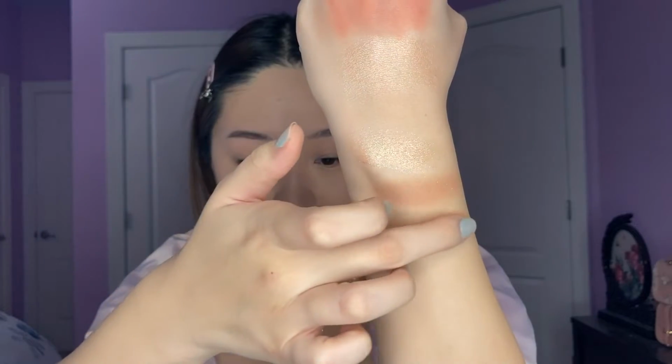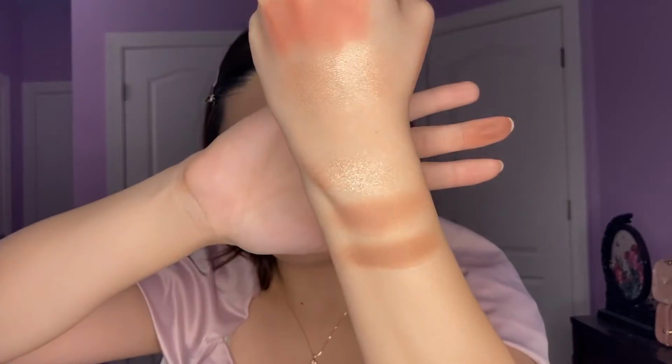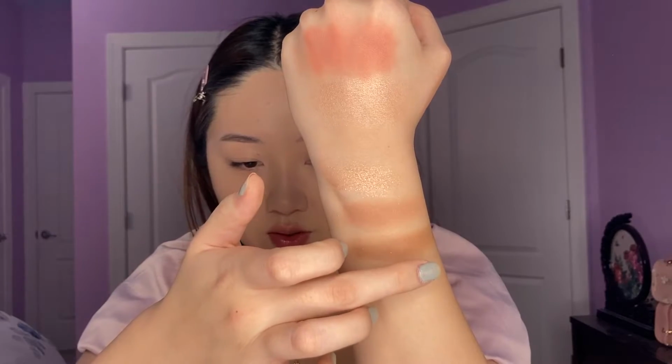But yeah, see, these are so buttery. Super great NATASHA Denona formula as usual. I'm gonna build it up a little bit more so you can see. Okay, now we're going to the shade Outer Corner. It's another shimmer shade.